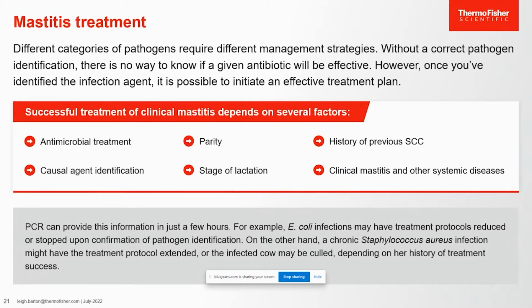If we get a positive back for E. coli, we may have the treatment protocol changed or even stopped, because we're now understanding it is potentially a contamination issue. It's an environmental factor.